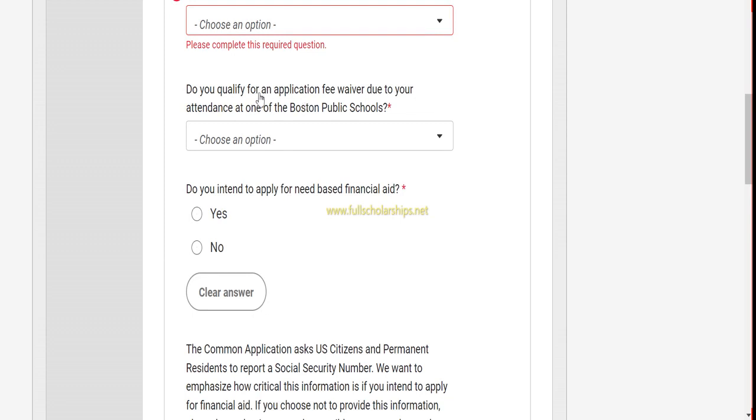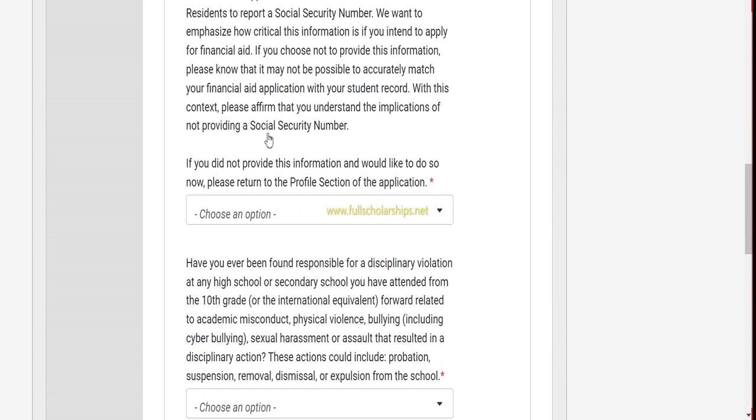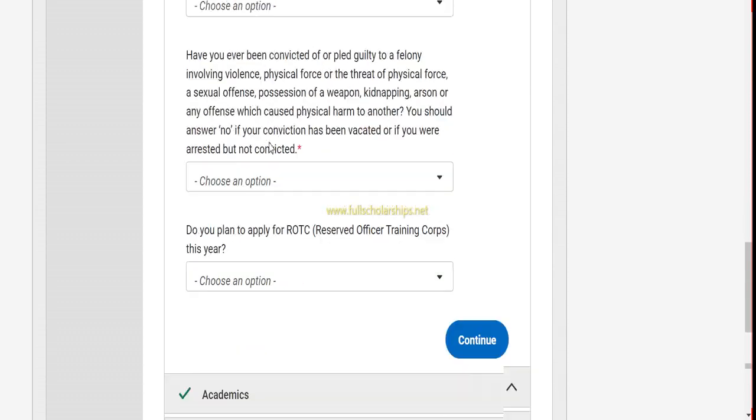Do you want to qualify for the application fee waiver? You can say yes or no accordingly. Do you need to apply for need-based financial aid? You need to select yes so that you can get the scholarship, and answer other questions accordingly.